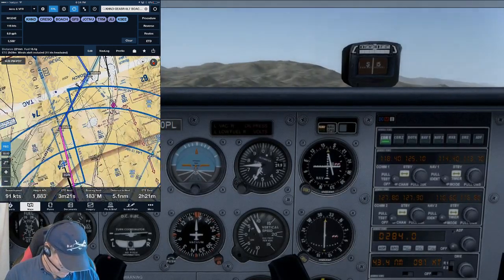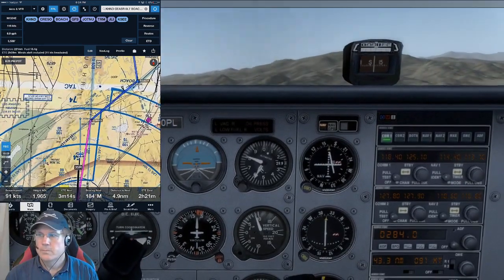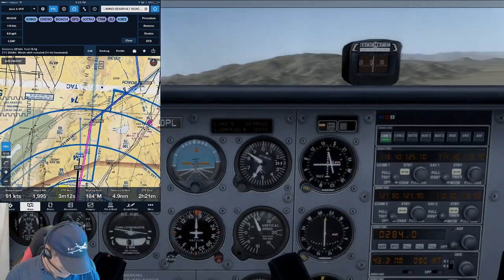Skag 8906, SoCal Approach, Ontario altimeter 2978, and advise you have Ontario weather and pitch request.